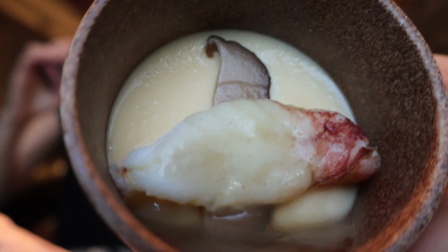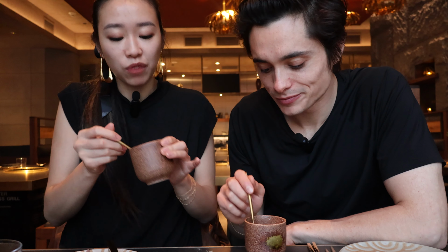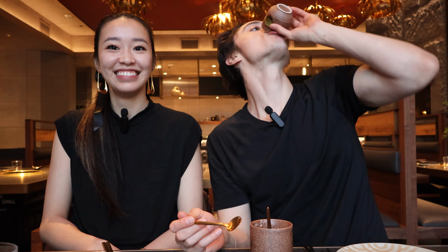This is the Dungeness crab, I believe, with shiitake mushroom. It's got a nice chew to it, and the warm egg underneath. It's a perfect wintertime snack. Fun fact, I'm also allergic to crab, so it's actually Tyler eating this. Might be bad manners, but I haven't wanted to get it.